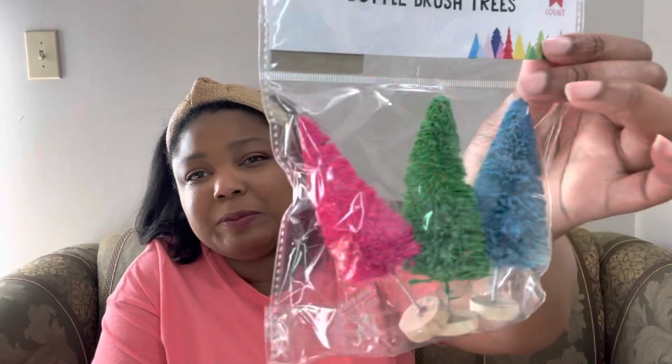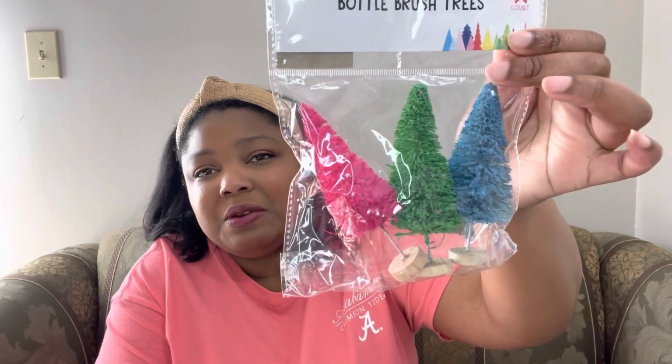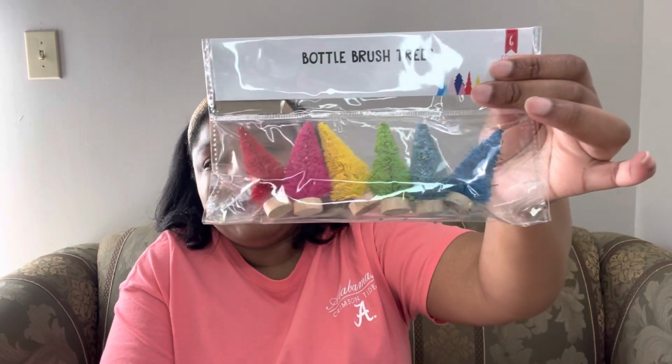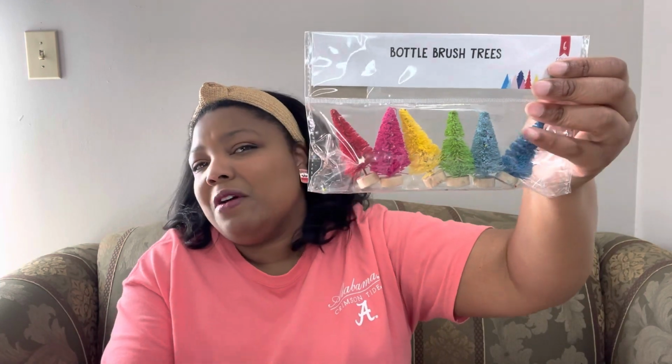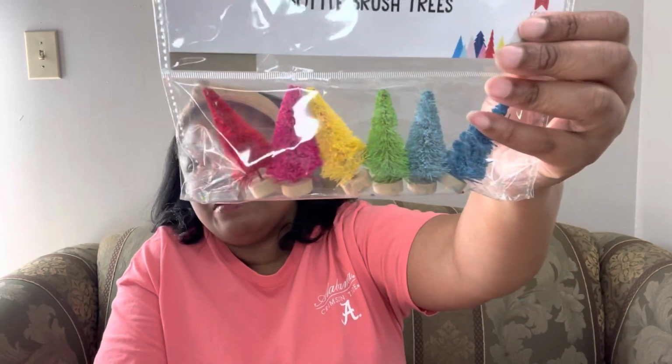Got these bottle brush trees for 50 cents for this pack, and these are just some really fun cute colors. I got these for my daughter's Barbie house for her Barbie dolls. And here's another pack that was 50 cents, and it was originally $3, as you can see. And it's just fun pastel trees. I don't know if she's gonna put this in her Barbie house or one of her smaller doll houses, but she'll figure it out.